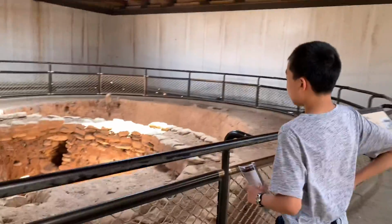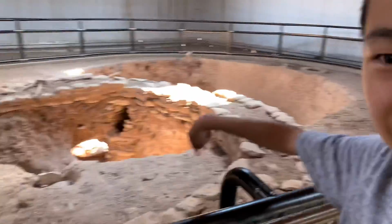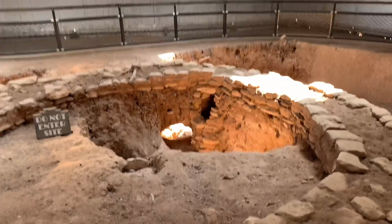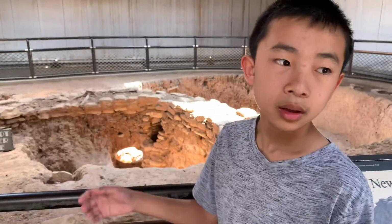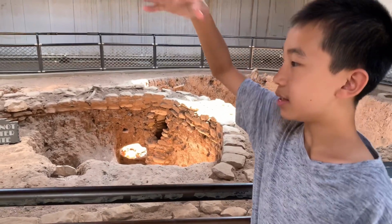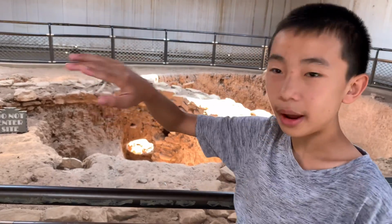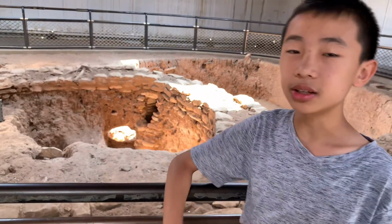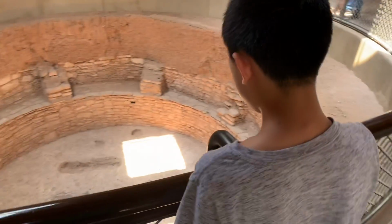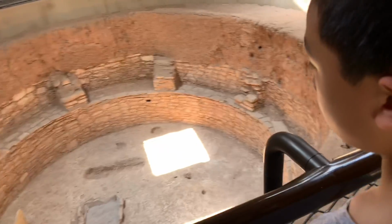Wow. This underground structure has multiple rooms and a tunnel. These actually used to be towers, but then the towers over the years just went away. And the towers were linked by underground tunnels, as you can see, to kivas. Oh my goodness. See, you can tell that they tried to build a fire pit.